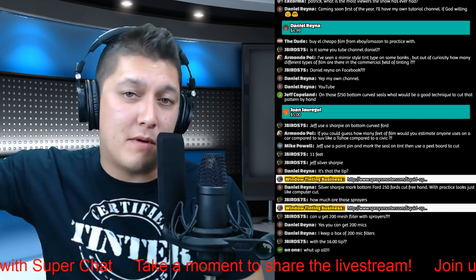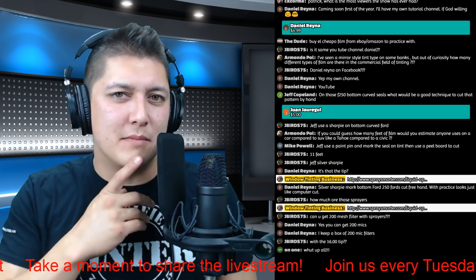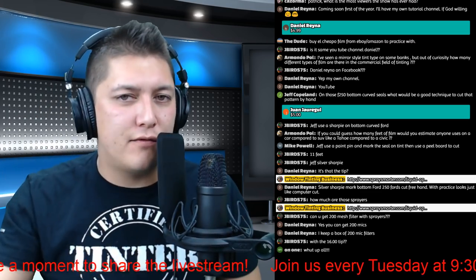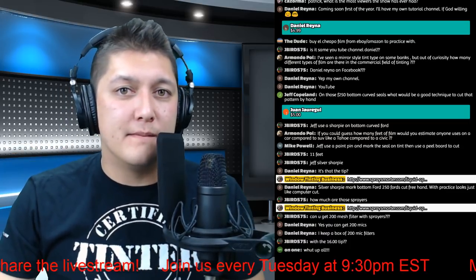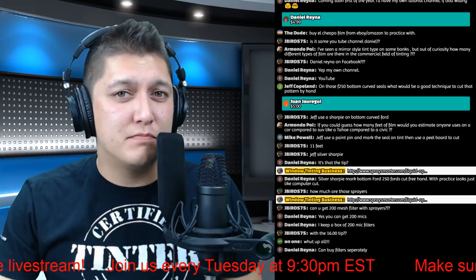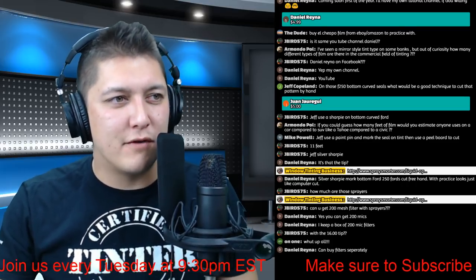But, I mean, you can start from the bottom and go up, too. It really wouldn't matter either which way. Don't be too intimidated by that. Just make sure that you tack the film down really well before you cut the bottom edge, and that's pretty much it. It's pretty much the same thing as the straight. It's just curved. Don't think too much about it. You'll be fine, my friend.